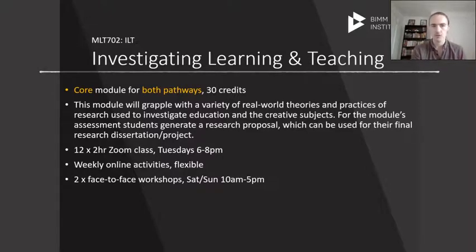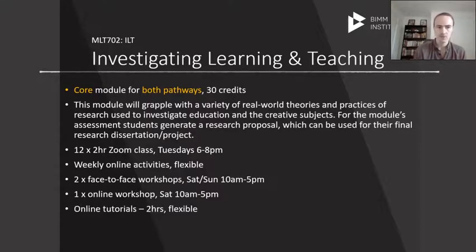And these workshops are mainly going to focus on really experiential research skills, perhaps doing interviews or focus groups that are really useful to do in the room. And again, an online workshop. Some of this will be working on your assessments, working on your research. Some of it will be practicing research skills. And of course, the online tutorials.